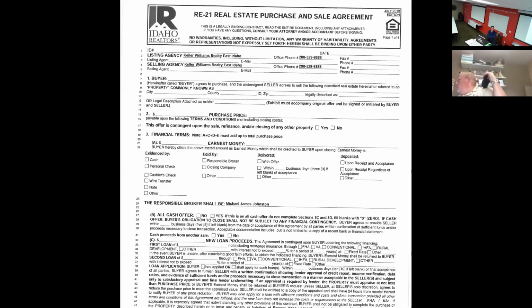Paragraph 2, purchase price. You write it down on the left-hand side, then you write it out as a check on the right-hand side. I'm not going through the forms, meaning when you use something like Form Simplicity, because they can fill it out for you, which is great. That's one of the classes, so I'm just going through what we do.